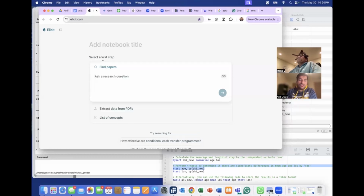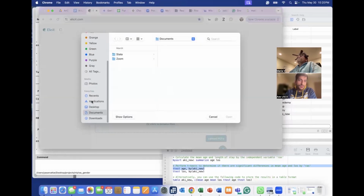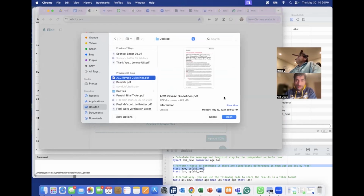So that's elicit.com. You can make your account on Elicit. Now it can extract data from PDFs also. I'm going to go through a detailed review of these later on.